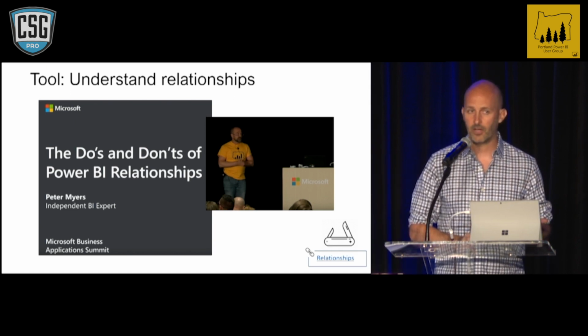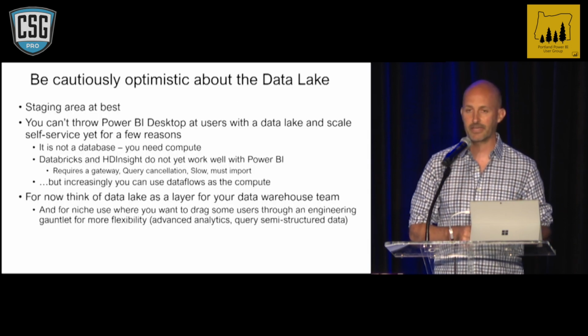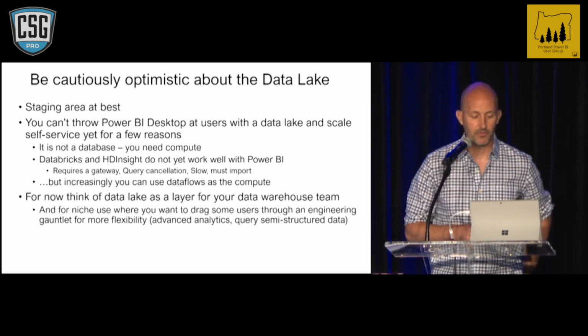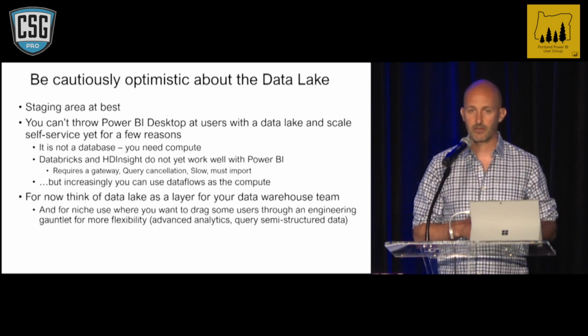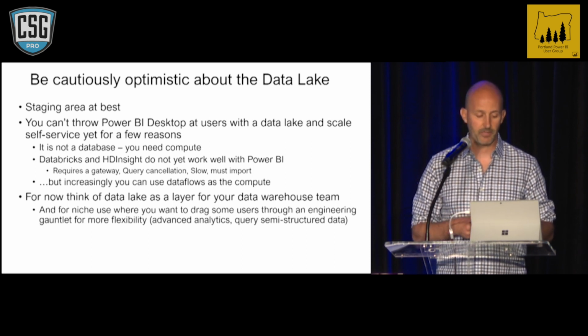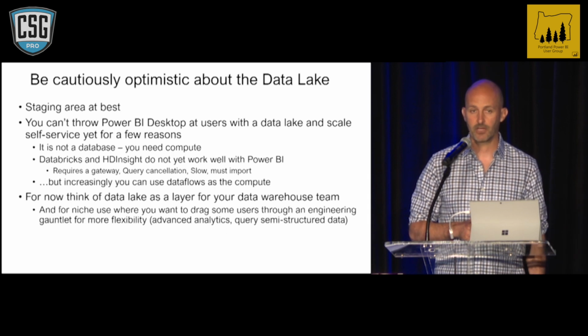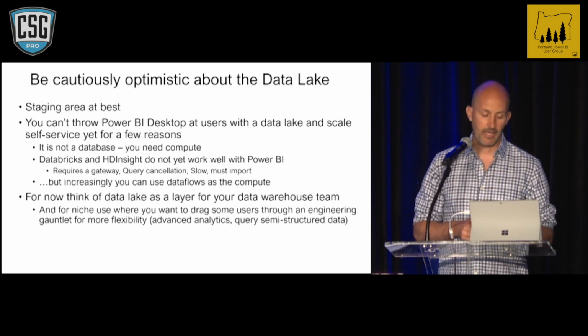Be aware of the fact that a data lake is not going to solve everything. Data lakes have been around a while. They are staging areas, I think at best. This is my personal opinion. You can't throw Power BI Desktop at a data lake and just run. You need some compute.